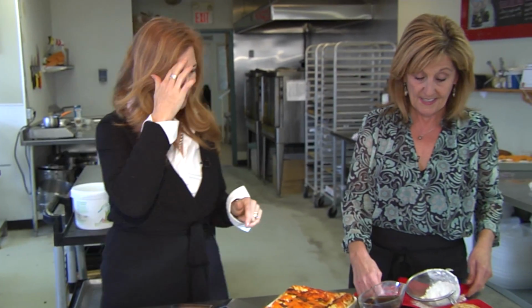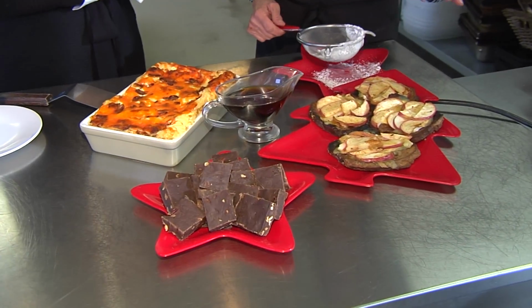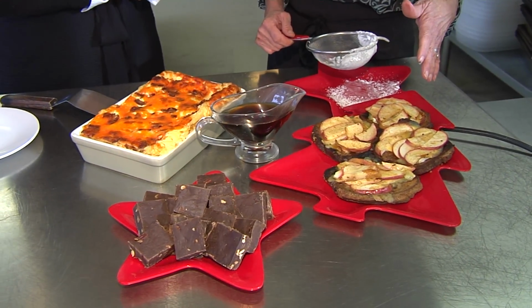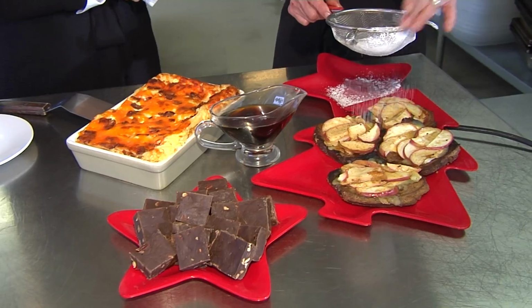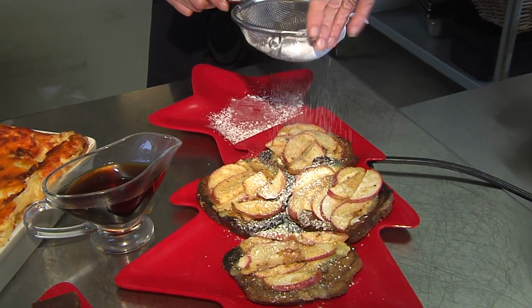Let's recap because we've made 3 dishes. If you're just joining us, you're going to catch the end of it. We made a beautiful French toast with brie and apple. You could use pears if you prefer. And now I'm just going to give it a little dusting, make it look like snow. So nice.